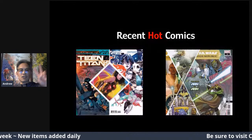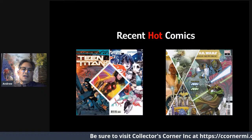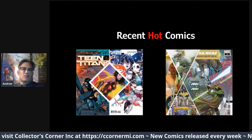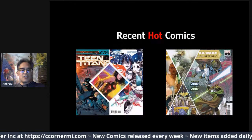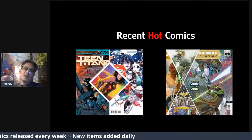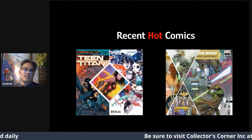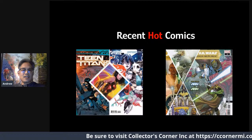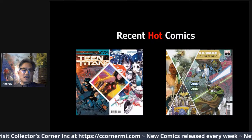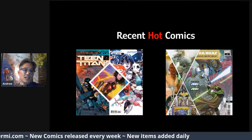Let's see. So two books that have been really, really hot over the past couple of weeks. Future State Teen Titans saw the first regular DC Universe appearance of Red X, which was a character originally introduced in the Teen Titans Go animated series back in the day. And then he was also introduced into the Teen Titans Go comic book back in the day as well. That one's kind of pushed past the $100 mark. But even the Teen Titans Future State issue number 1 is seeing prices between $20 and $30 right now.